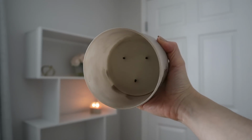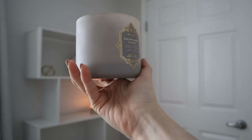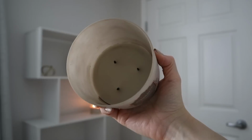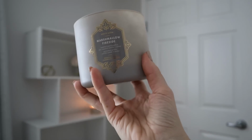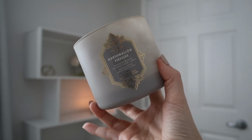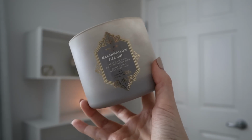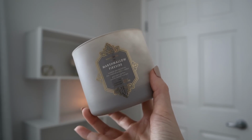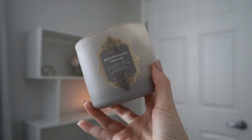But I have burnt this completely down to the bottom. Whenever I light it now, you can see right through to the bottom, and there's hardly any wax left, and it's starting to smell a little funky, a little burnt. So I'm no longer liking the way that it smells when I light it, but this is still one of my favorite candles, you guys. I love this scent. And yeah, like I say, it's definitely more of a winter candle.